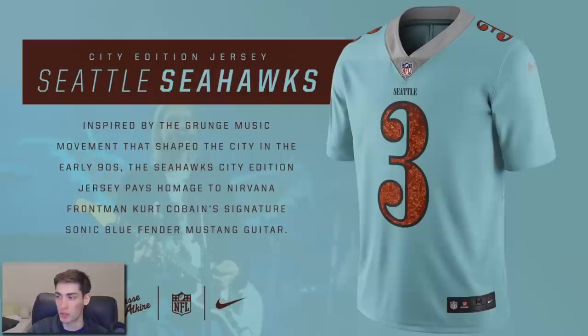Inspired by the grunge music that shaped the city in the early 90s, the Seahawks City Edition jersey pays homage to Nirvana frontman Kurt Cobain's signature sonic blue Fender Mustang guitar. Looks cool. I mean, Nirvana has some great songs, of course, rest in peace Kurt Cobain, but I don't know, what else could you have done with Seattle? I think it would have been cool to incorporate the Space Needle. I think that would have been really nice.